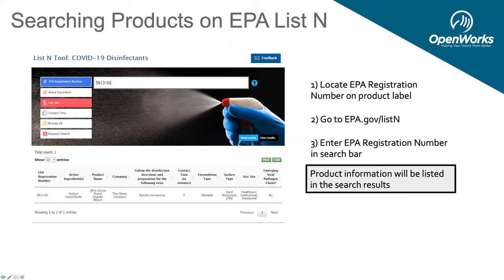And of course, all of the claims have to do with hard, non-porous surfaces. That's how disinfectants are tested. It's extremely difficult to test in the air or on a fabric or something like that. So basically, this is easy to get to. If you go to epa.gov, start scrolling around a little bit. I see they've given us the web address right there, but it's fairly easy to get to, and you can check your favorite disinfectants.